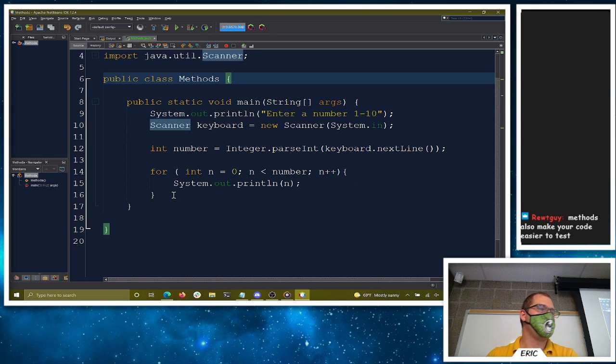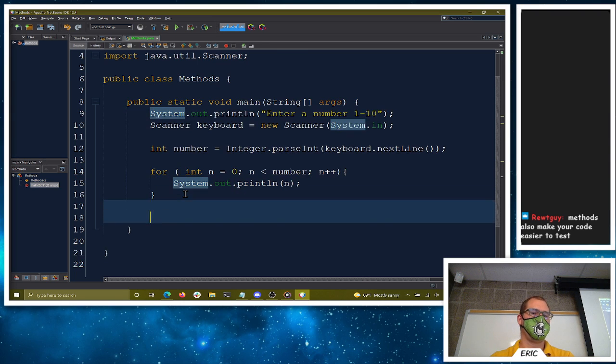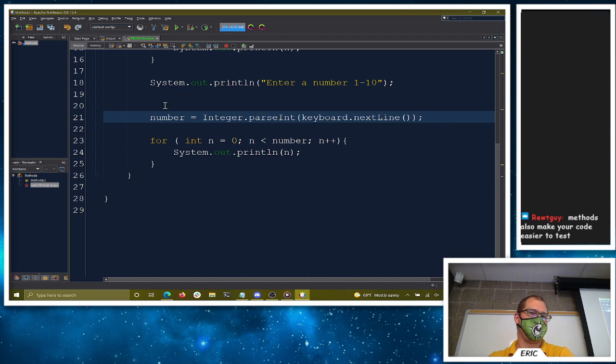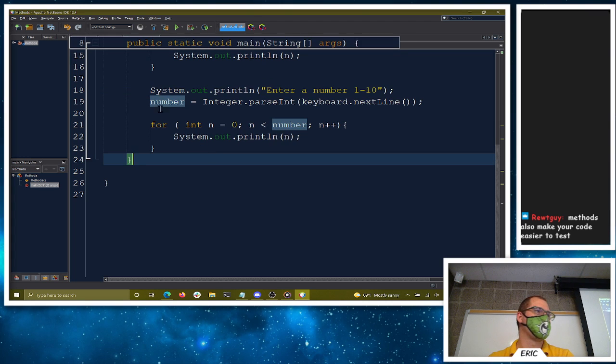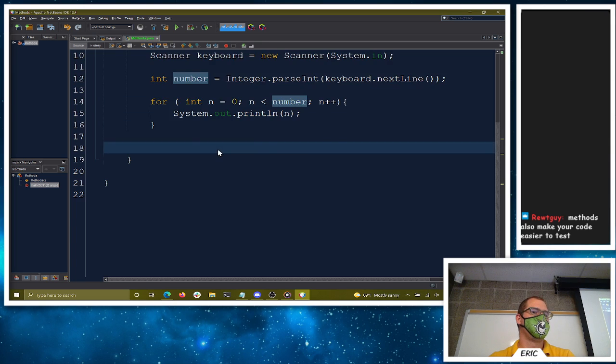Now, if we wanted to do this again, what options do we have? If I could copy paste it, essentially. I mean, it's not going to work quite exact because I don't need to make a new scanner. Yeah, we're going to do that in just a second. So we could modify a few things here and ask them again. Sure. Or we could put it in a loop.